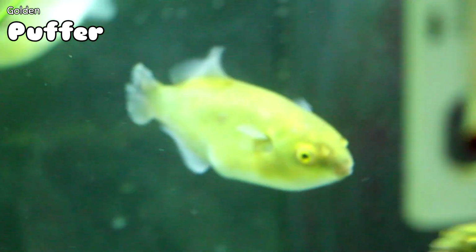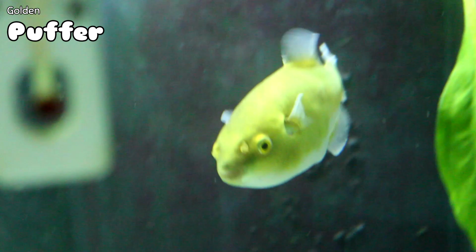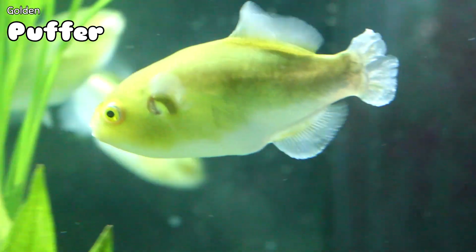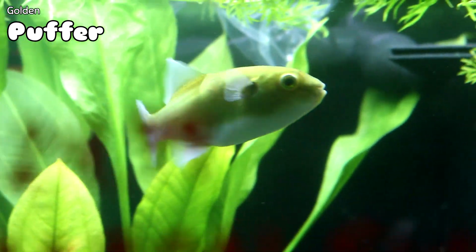But other than that, if you have ever been in the market for a freshwater puffer, did not want to mess with brackish, wanted to create something that makes a bit of a statement that's different and you've got that extra tank, or you just want to set up a new tank, this would be a cool fish.